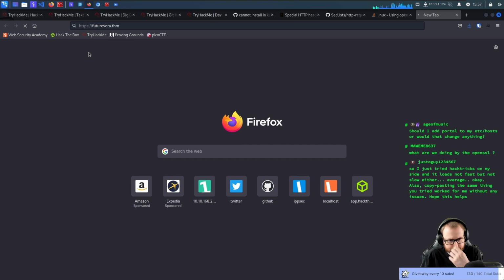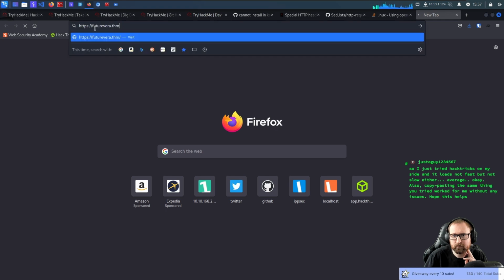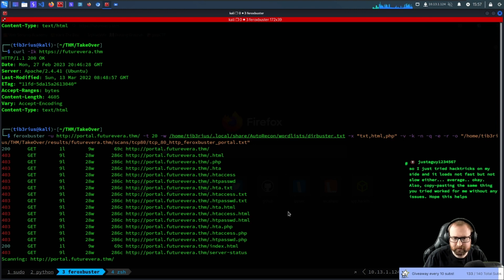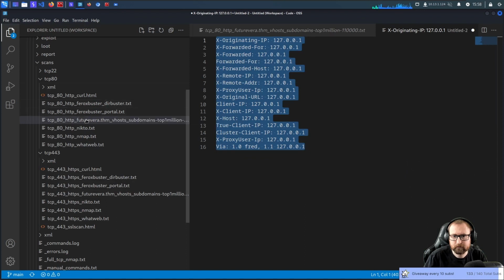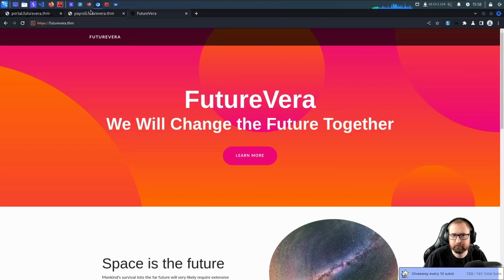I don't know why it's weird. It's happened for me multiple times now. I don't know why this isn't even loading. I'm just going to assume we're not going to find anything here. I assume what we need to do is just bypass this protection mechanism.